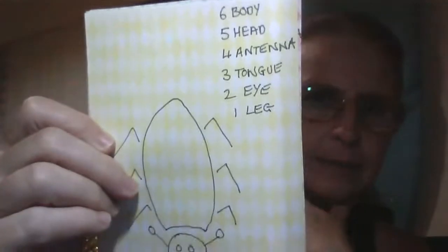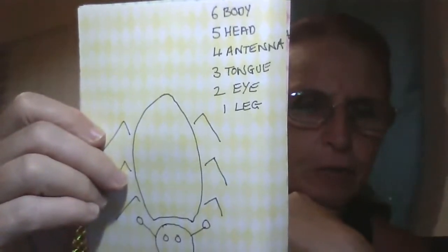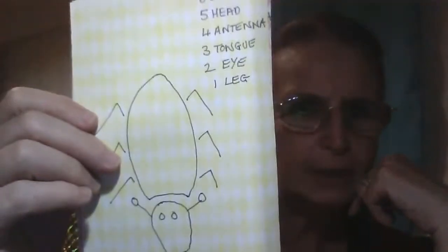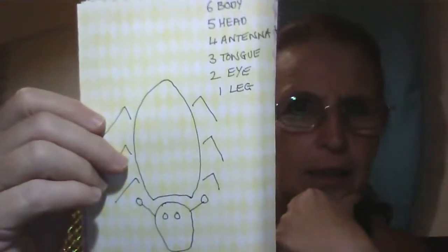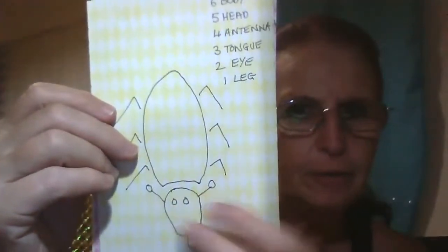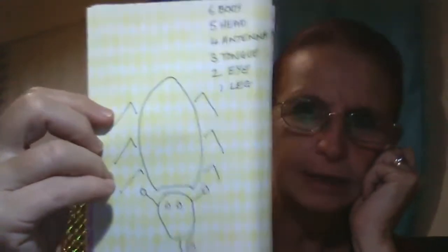Oh, I've got these. I don't know what you guys call it. Beetle drive or something like that. And you throw the dice. If you get a six, you can draw a body. If you throw a five, you draw the head. And you take turns throwing the dice. It's who draws the beetle first. Number four, you need to throw two times because you need two antennae. Tongue, you can draw when you get a three. Eyes, obviously, you need two of those, so you need to throw a two. And you need to throw a number one six times because you need six legs.